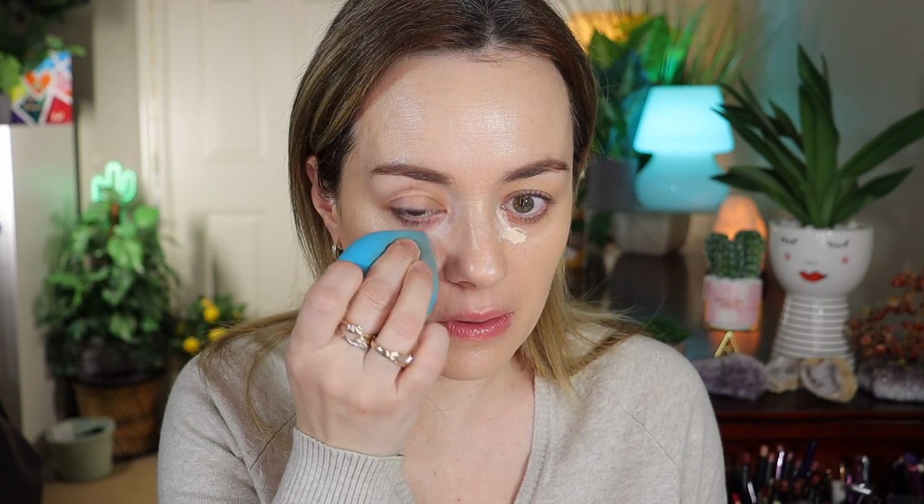So I'm not going to put much because I do want to use a concealer. Just a little bit I put, and you can automatically see how nice and brightening the under eye area is. And I'm using a sponge which also absorbs the product. So you can see how nice it looks. You can use your fingers on this, but I like to use my sponge.